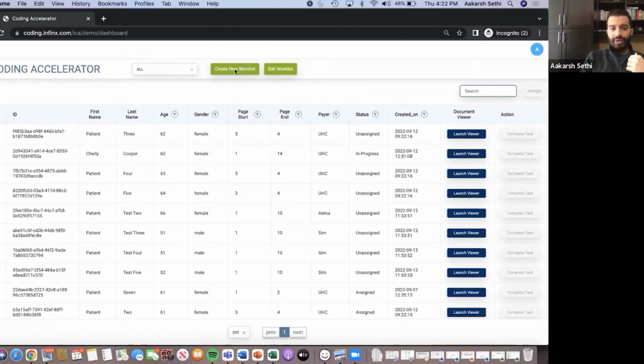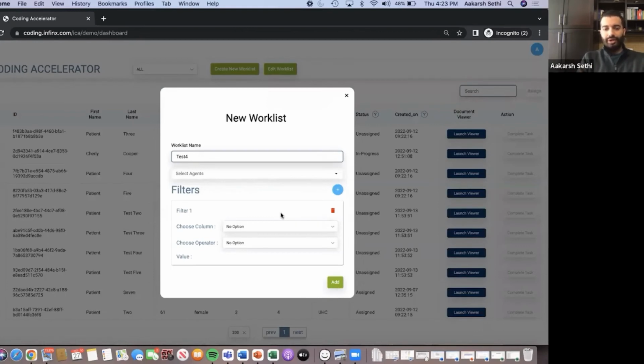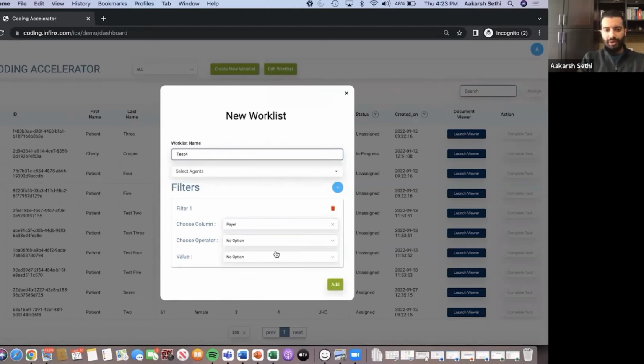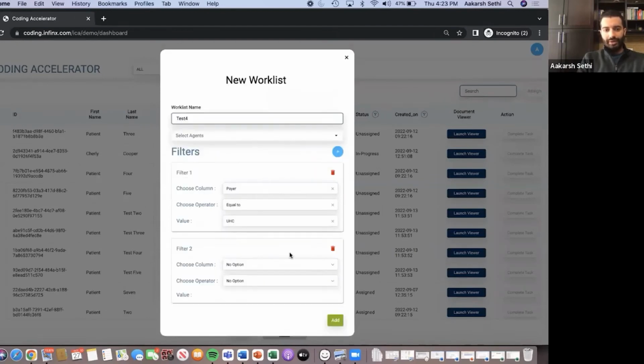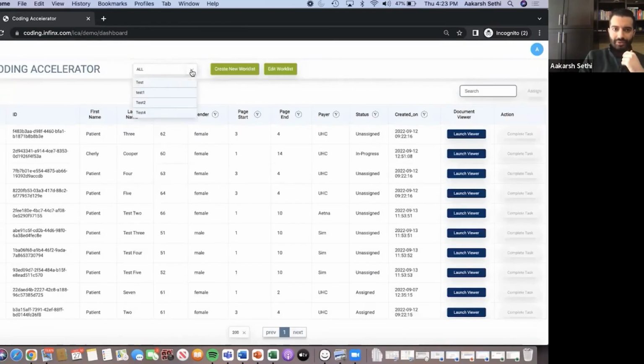So if there is specific work that you want to divide into buckets, you can select which users you want to give access to. And essentially, you can create criteria for that. So for example, if you want all charts where the payer is UHC, you can do that. You can add an additional filter where, let's say, the page number of the chart is greater than 50. You can just add that, and then that is available as test 4 right here for you. So all that work will be available to all the users who you've given access to.